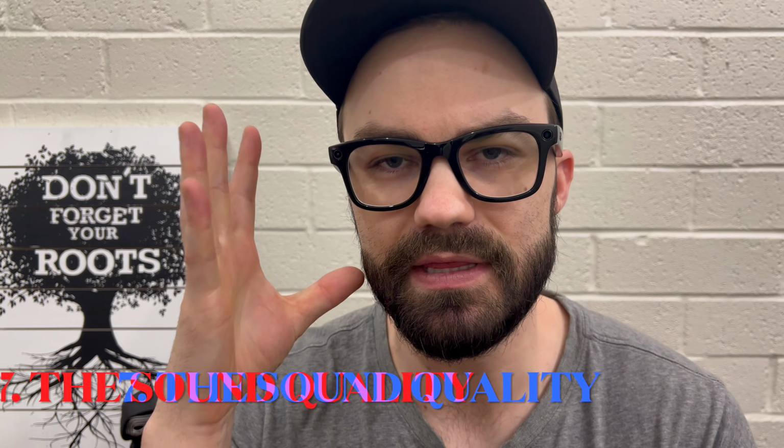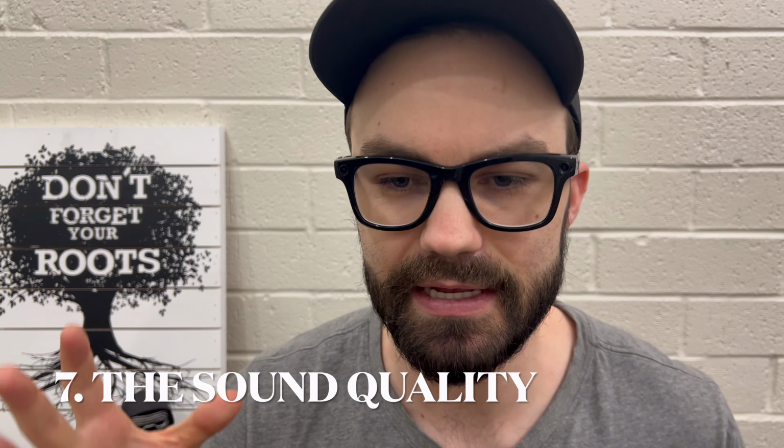The next section would be the sound. The sound is something that's pretty great. Now here's a hack for you: if a train goes by, you're in New York, a lot of stuff is going on around you, or you're on a phone call, you can go like this and kind of direct the sound back into your ear. Not ideal, not what we want to see, but it is kind of cool too.